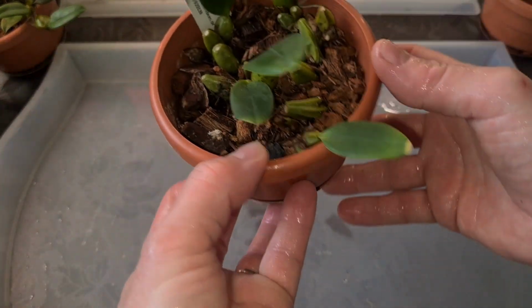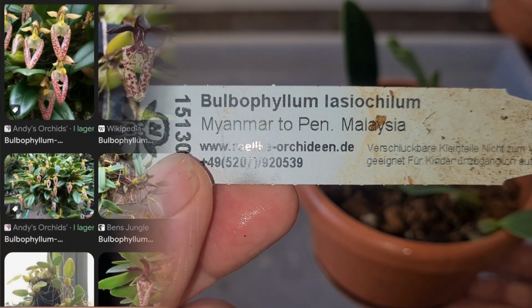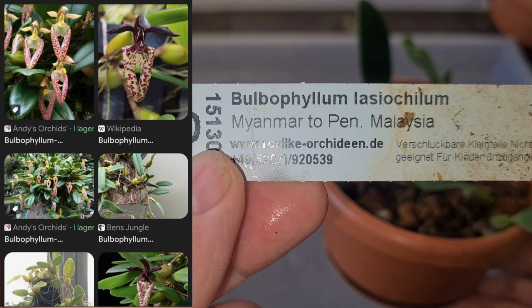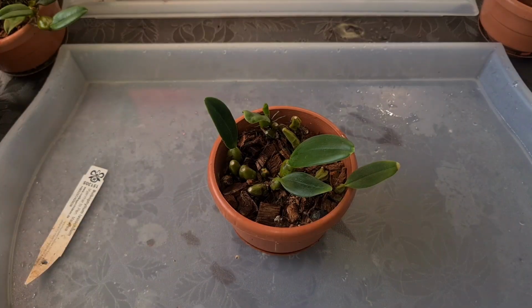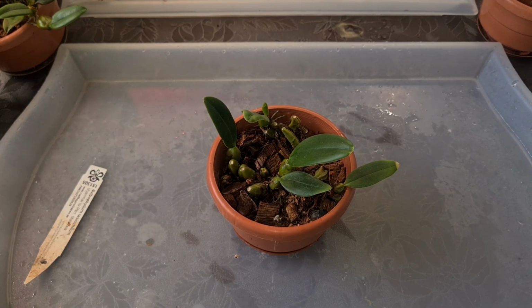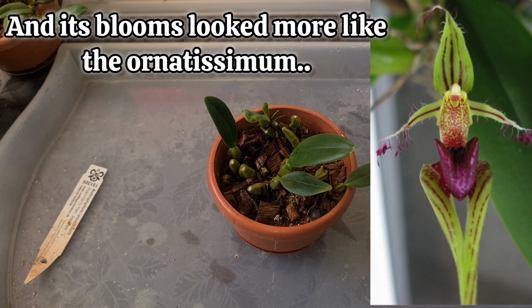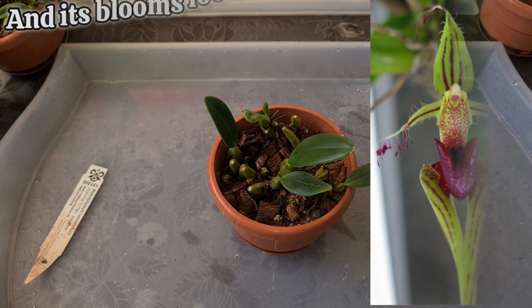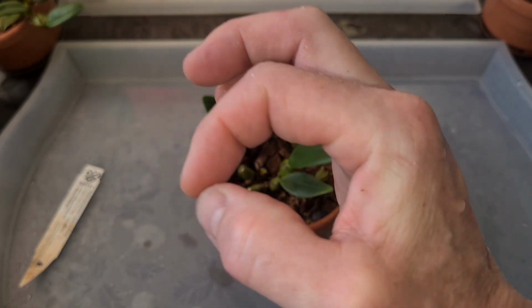Oh, yes, this one. It's not much to brag about. Lasciochilum from Malaysia. No, I'm not going to try. I have a strange note on this guy. I don't know if this one carries the wrong tag, or it should be the Ornatissimum instead of Lasciochilum. But obviously, it bloomed 6 months after I bought it from Rulke themselves, as a very, very tiny seedling in a very, very tiny pot.